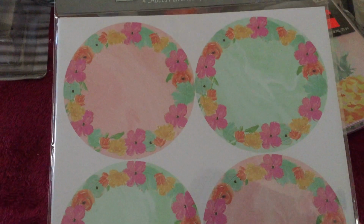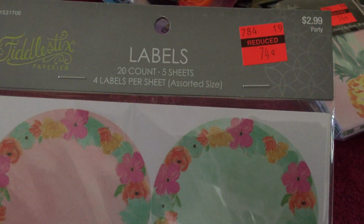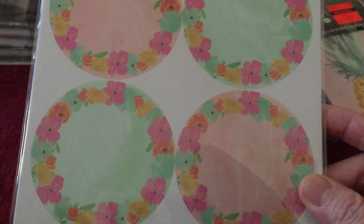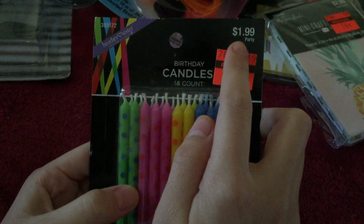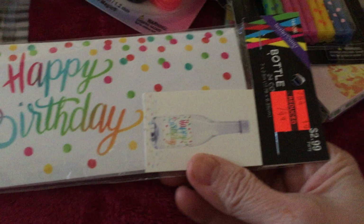I got this because we never know if you will be able to use this in your project. And originally this is $2.99, it just became 74 cents. And look at the design, it was so pretty. And next one are these birthday candles, and there are 18 candles, and this was $1.99, and it became 49 cents. So we prepared it since it's on sale, so we will use it from time to time during birthday celebrations and all.